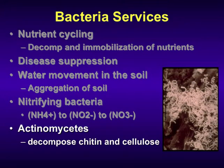And then we have a second group of bacteria. It's called actinomycetes, and they actually decompose cellulose and chitin. And chitin is what's in the physical structure of an insect. And there's lots of insects in the soil too, so that's that outer shell of an insect. These bacteria can actually decompose that and make those nutrients available within the soil.